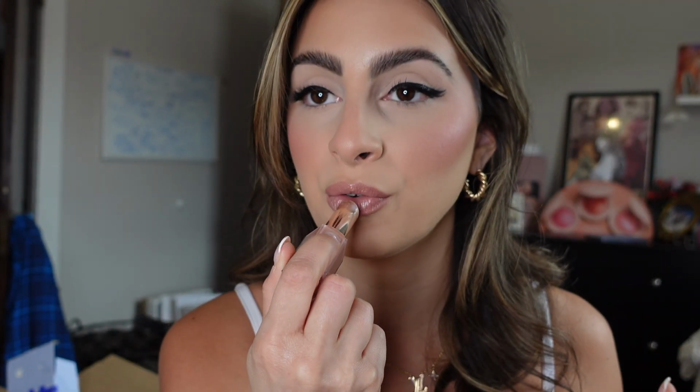But this is my perfect nude, you guys. This is everything that I look for when it comes to a nude lipstick, or a nude color. So literally obsessed with this.